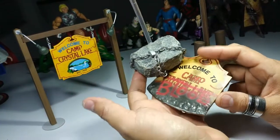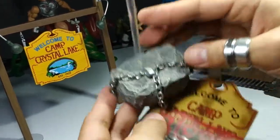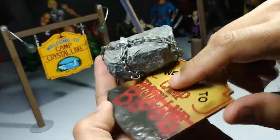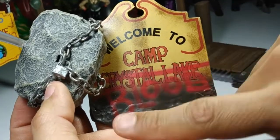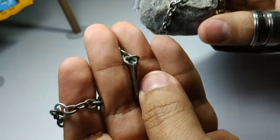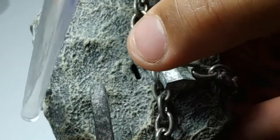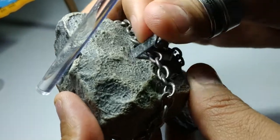Okay, and last but not least, the boulder that was thrown along with the chain wrapped around Jason's neck, which is very detailed. It does look like metal, and the rock looks like a real rock. That's awesome. Also, the sign spray painted that reads, "Welcome to Camp Blood." Then you've got a real metal chain that has a connector point at the end. If you move the padlock a little bit out of the way, you'll find a slot, and the chain will fit right into it like this.